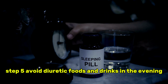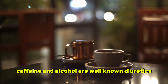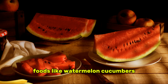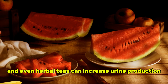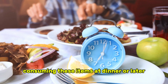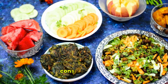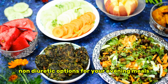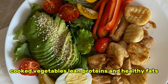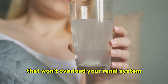Step 5. Avoid diuretic foods and drinks in the evening. Caffeine and alcohol are well-known diuretics, but they're not the only culprits. Foods like watermelon, cucumbers, tomatoes, and even herbal teas can increase urine production. Consuming these items at dinner or later can overstimulate your kidneys and interrupt your sleep. Instead, consider lighter, non-diuretic options for your evening meals. Cooked vegetables, lean proteins, and healthy fats are great alternatives that won't overload your renal system.